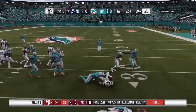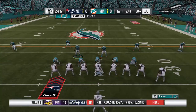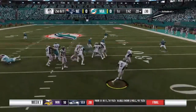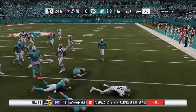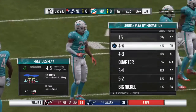The first carry now. This is Johnson. And he'll lose yardage here, going down back at the 28. That's going to go as a loss of a yard, and it'll be second down. On second down, Johnson. And the reinforcements come in as they're going to stop him behind the line. It's a loss of 2, now third down.